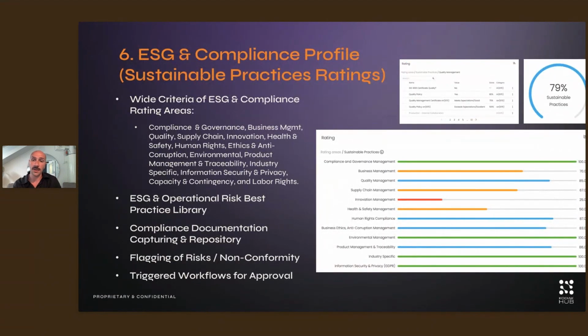Sixth element, ESG and compliance profiles. This is data captured from self-assessments of the supplier, and you can also audit that data on our platform. This particular feature allows our customers to understand a wide range of ESG and compliance ratings, which gives them a snapshot of the operational risk of a supplier, but also helps them to report on different things that are very important to CSR. This, of course, is not just about capturing data and documentation, but also about being able to flag risks and help our customers to spend their time in the right place.